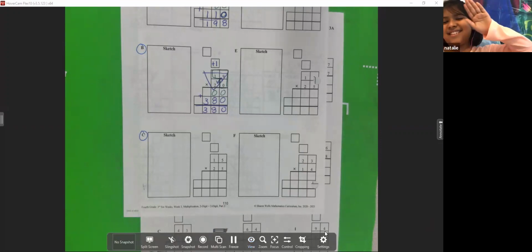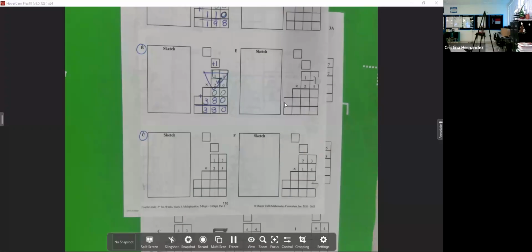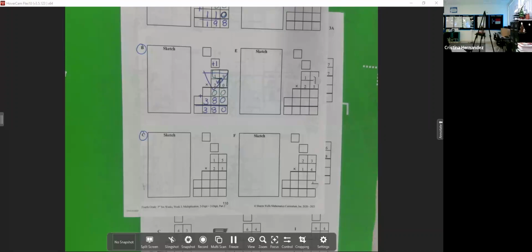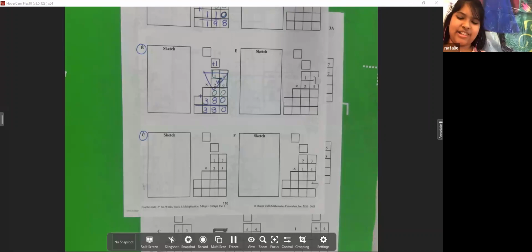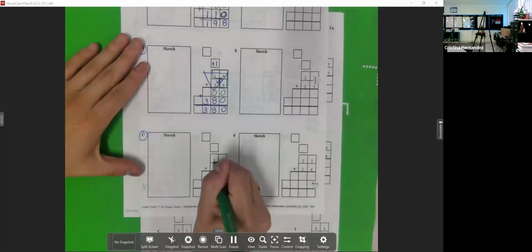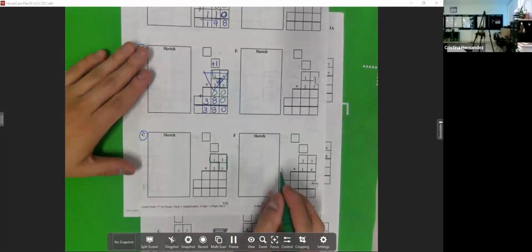Me. Go ahead, Natalie. What are you using? Did you use the area model or did you do it the other way? I did it the other way. See with the boot? Okay. Walk me through it. He dumped out his pebbles out of his boot. So what are we multiplying first?